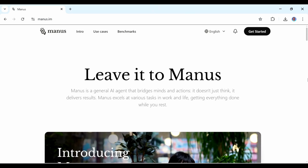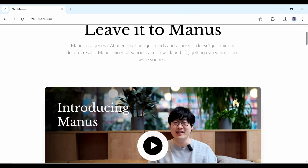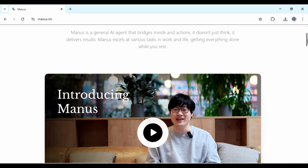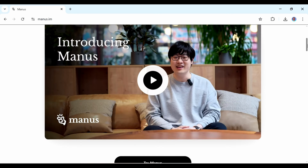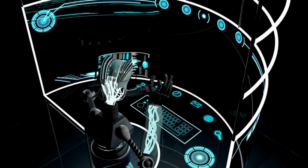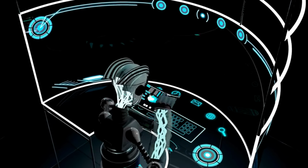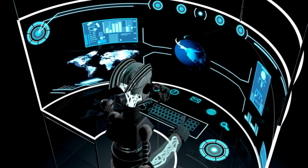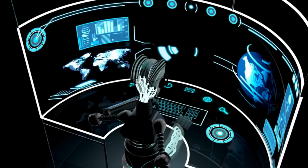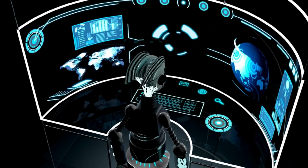So about 2 weeks ago, a Chinese AI startup called Butterfly Effect dropped an early preview of Manus AI, and Manus is different from ChatGPT because instead of just generating responses, it actually executes the tasks. So in short, when you give instructions, it's like you have this invisible worker working in the background who is actually executing the tasks that you want done, and at the end they are going to give you this finished product. But let's see this through some examples.